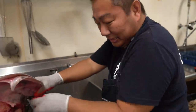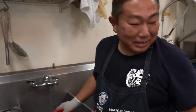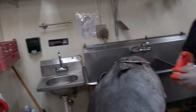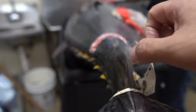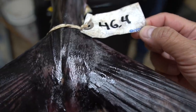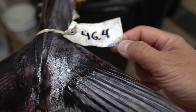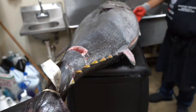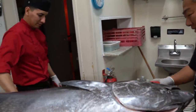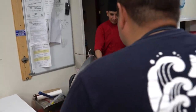Oh, this tuna is really heavy. Yeah, heavy and bigger than the last one. So heavy. This looks like kilograms, right? 46.4 maybe? I don't know. Okay, let's go. Wow.